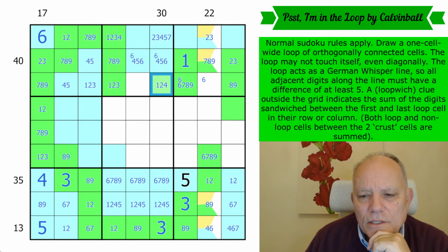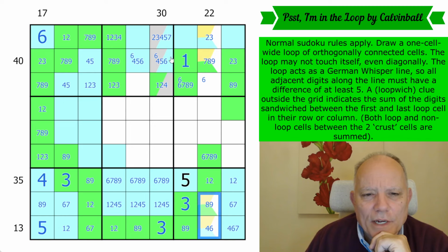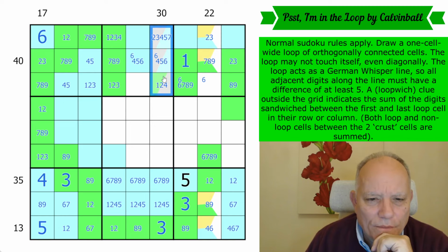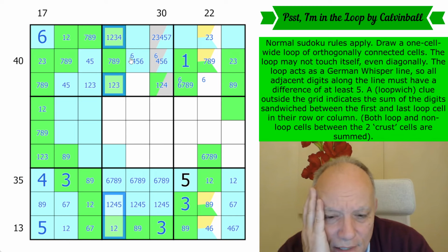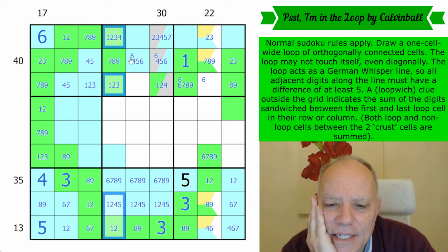I'm going to just mark these. Those greys have to add to 12. The yellows have to add to 23, and the greys have to add to 12. And can we finish the line here? Have we got a quad of low digits there? Not quite. Very, very nearly.